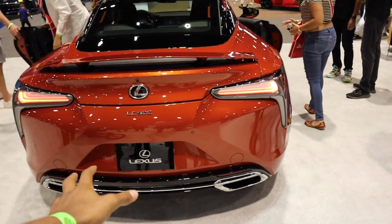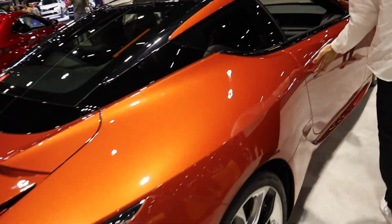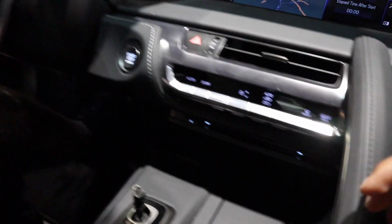The color's like brown almost, not the biggest fan, but like imagine this yellow on the coupe. You got a carbon fiber roof if you come a little closer here. This thing looks awesome. I'm gonna take a step inside in a second. Well, we'll take a step inside.